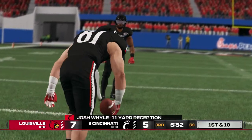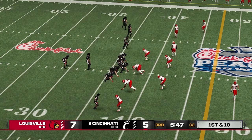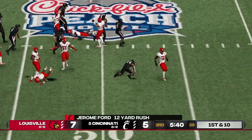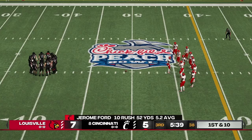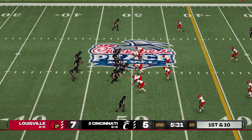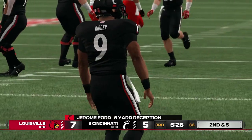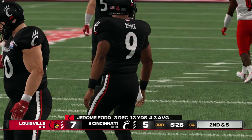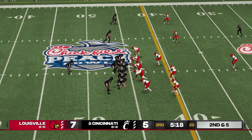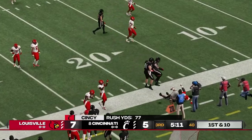To stop at the 37. From their own 37-yard line. First down. Makes it out to about the 49. The 45. From the 45-yard line, second down. Watch the back. Here we go, get off the field. Set, green nine. He's at the 30, and they push him out at the 21.